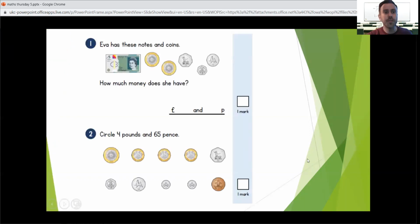Here we go. So Eva Lee's made it to our maths today. Brilliant. Eva has these notes and coins. That's what she's got. How much money does she have altogether? So you have to add that money up there and tell me in pounds and pence how much money Eva has got. That's number 1. And then number 2, you have to circle £4.65. So there's all different coins there. You have to circle £4.65. 2 easy ones just to get us going. Have a go at those. Pause the video now.